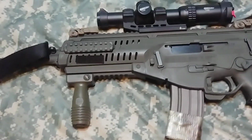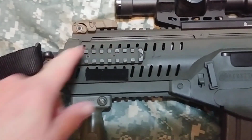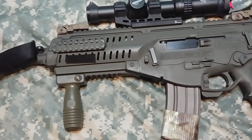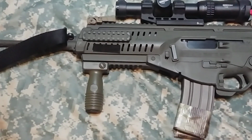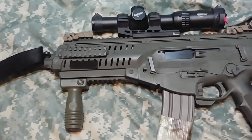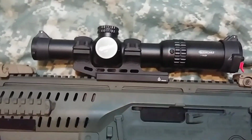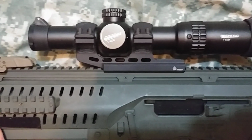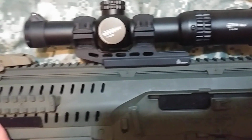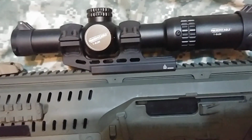It is a piston-driven gas system. I don't know the correct term for it. You can kind of see it in there, which in my opinion is superior to the direct impingement system of the AR platform. I've got a Vortex Strike Eagle 1-6 power on a UTG mount. Works out great. The only thing I don't like about the mount is it's not a quick release.